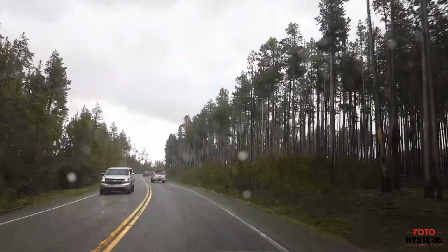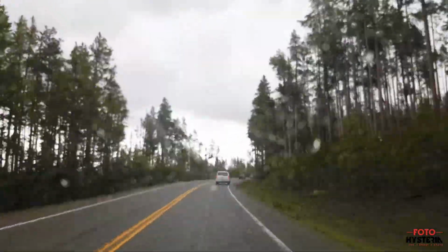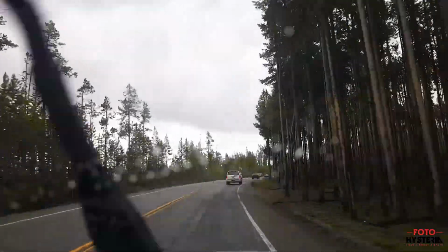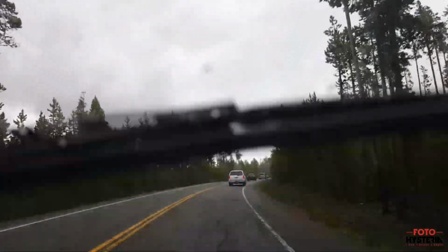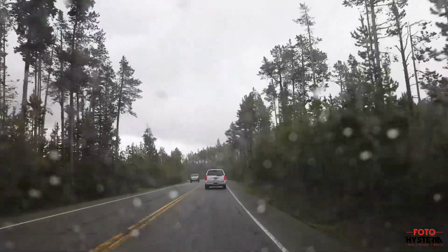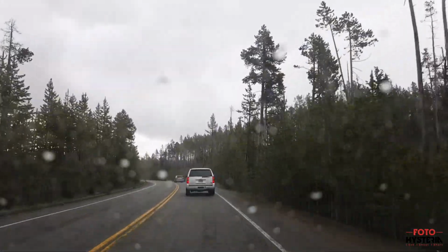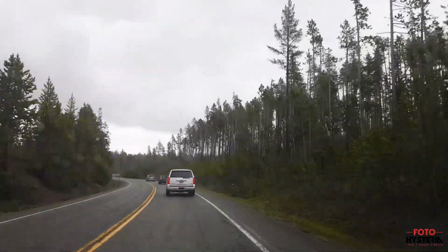Just a nasty day in Yellowstone National Park today. Very drizzly and chilly. It's 44 degrees and it's dropped about 7 degrees coming up this elevation here on the way to Canyon Village. So not seeing a whole lot out today. Saw some birds earlier, but nothing spectacular.